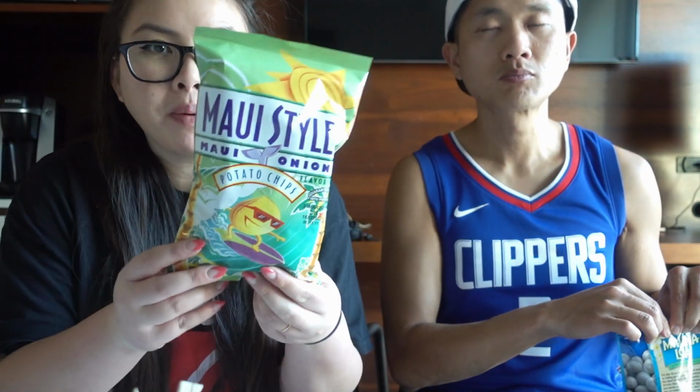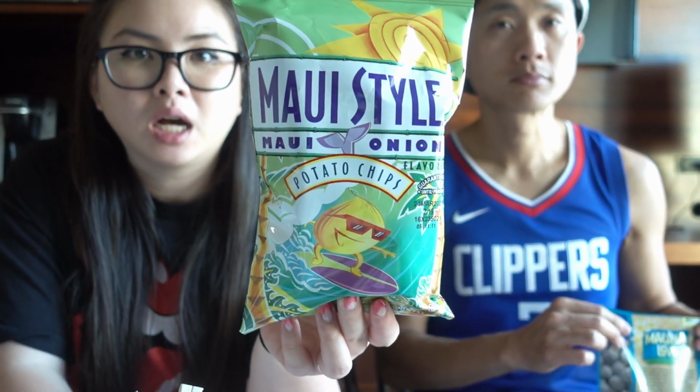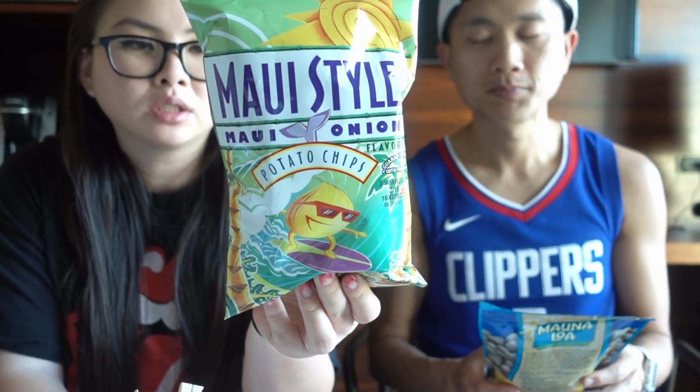Inhales it. Anyways, next is a very popular chip called a Maui onion chip. It's a kettle style chip that, if I think of a chip that describes Hawaii, it's this one, Maui onion. It'll give you funky breath. Don't be kissing anyone after. Smells like onions. Looks like a kettle chip. It's really awesome. Good. That's how it looks inside. They come in bigger bags too.